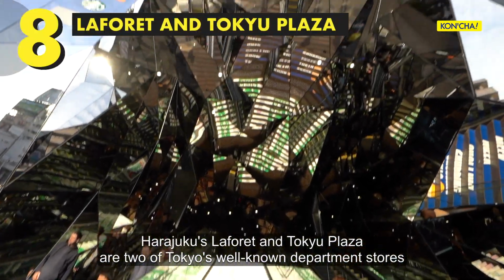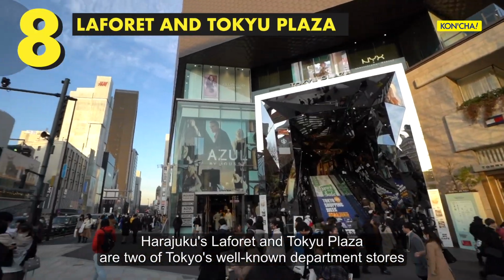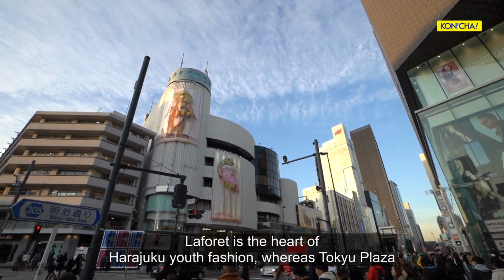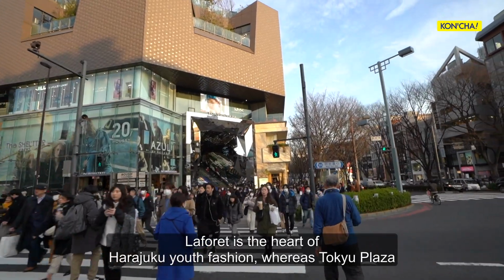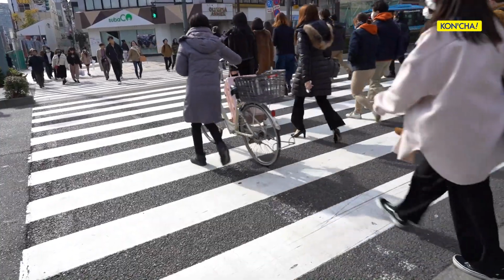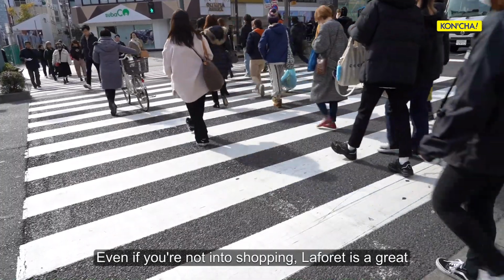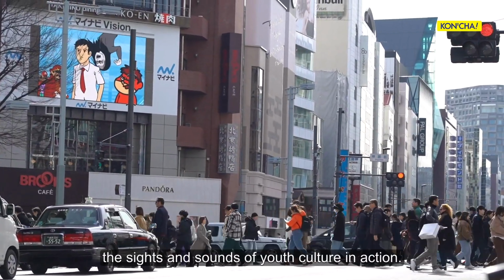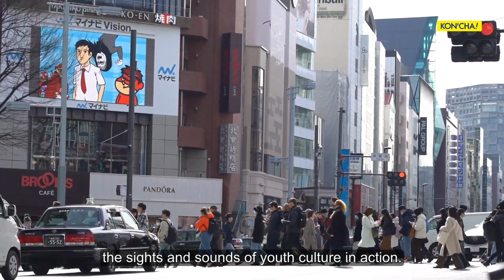Harajuku's Laforet and Tokyu Plaza are two of Tokyo's well-known department stores located across the road from one another. Laforet is the heart of Harajuku youth fashion, whereas Tokyu Plaza is Harajuku's fashion theme park. Even if you're not into shopping, Laforet is a great place to see the latest Japanese fashion trends while taking in the sights and sounds of youth culture in action.